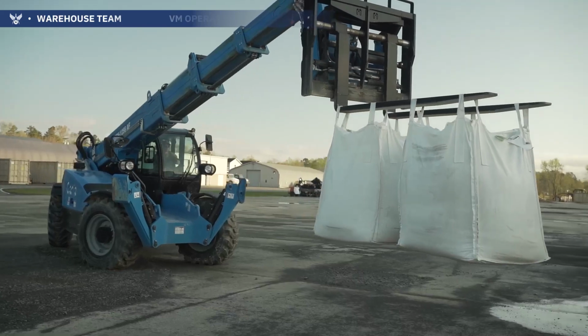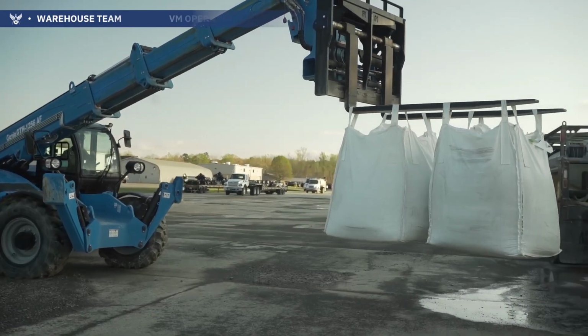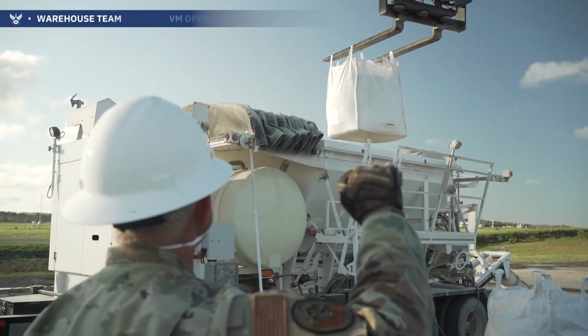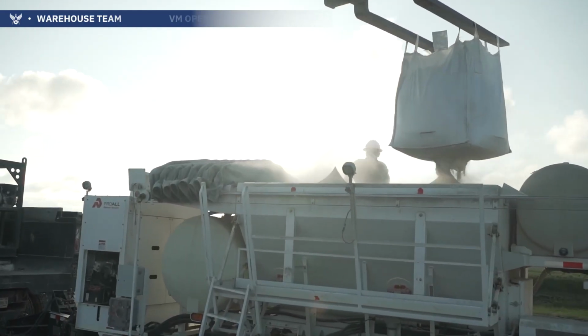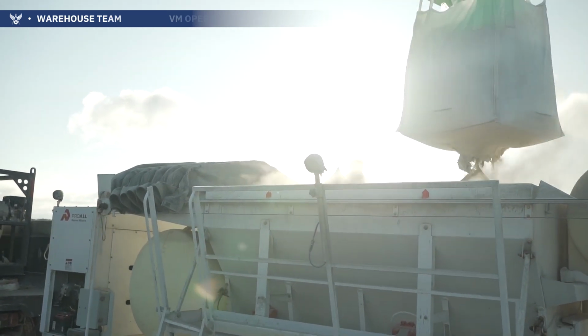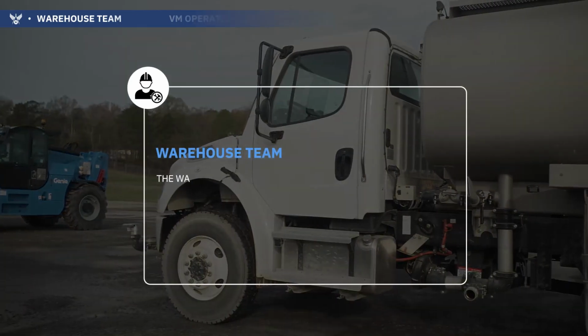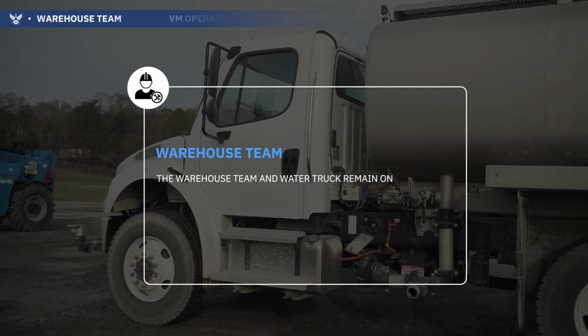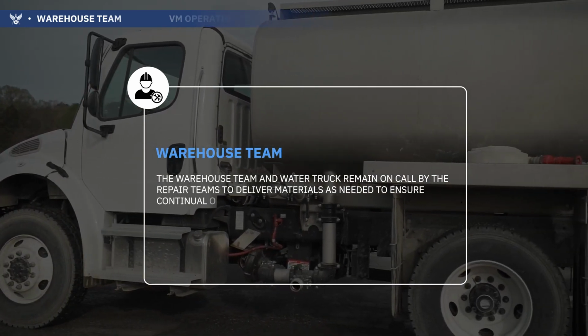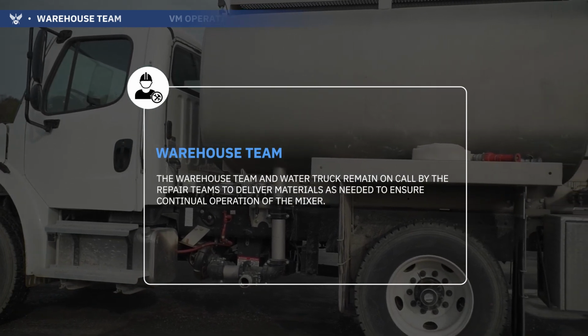Warehouse team. The warehouse team will deliver the repair materials to the volumetric mixer. Bags are delivered by a telehandler and opened on a bag breaker, releasing material into the bin. Note: the warehouse team and water truck remain on call by the repair teams to deliver materials as needed to ensure continual operation of the mixer.